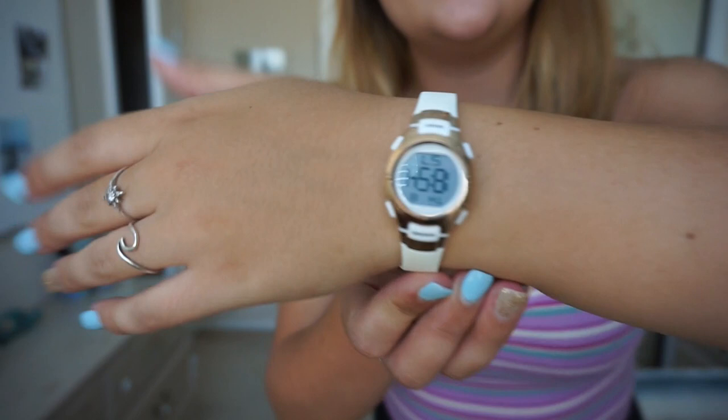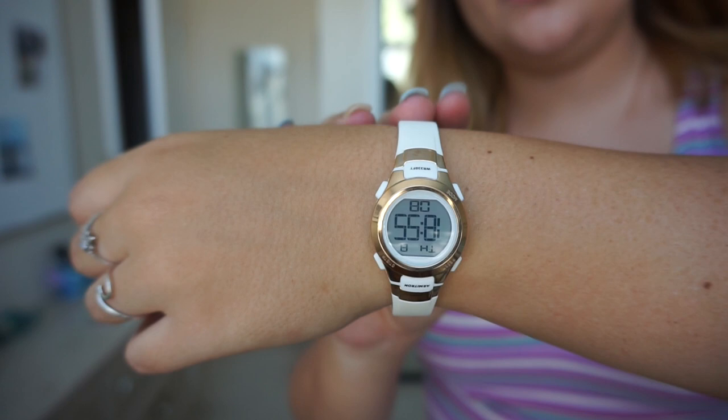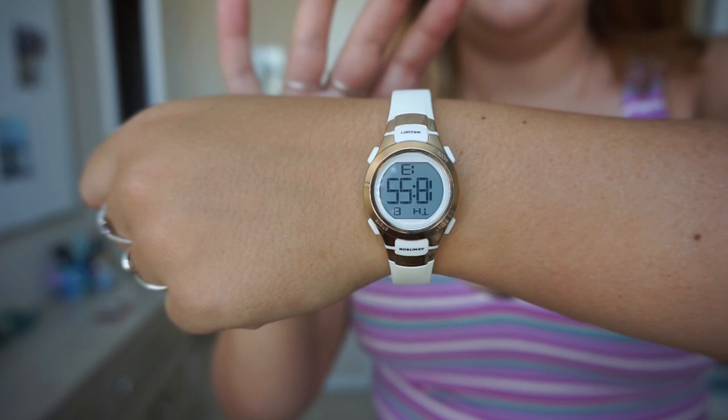Also, I got this new watch. Let's see if you can see it. It's an Armatron Pro Sport digital watch. I've been looking for a cute digital watch for work because I have to have one. Timing and the exact minute is very important for my job, so I don't want an analog clock. But yeah, I just stumbled upon this one. I think it's really cute.